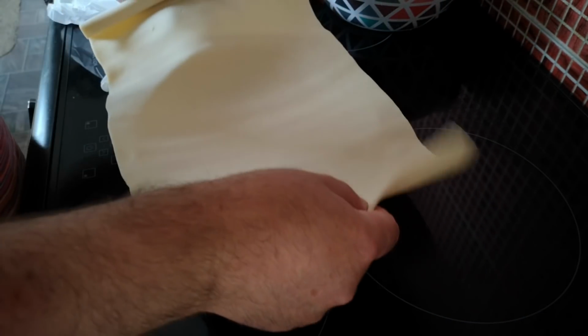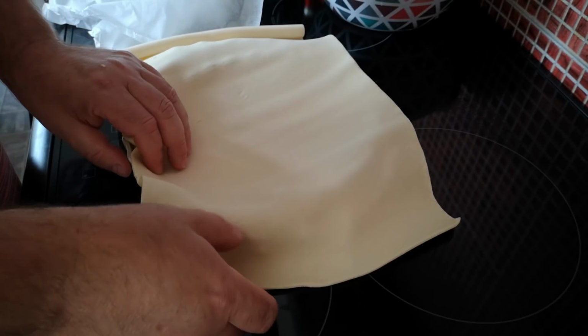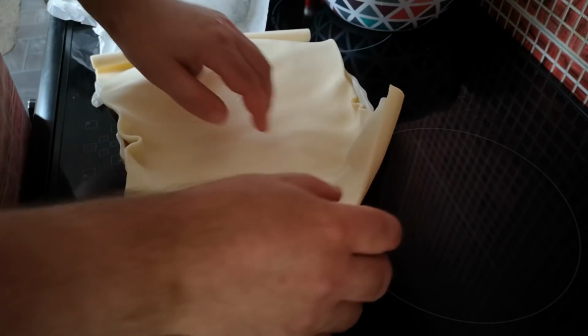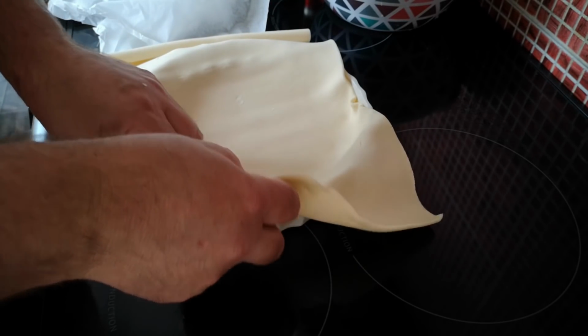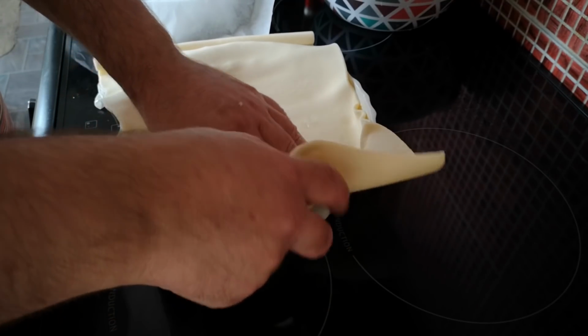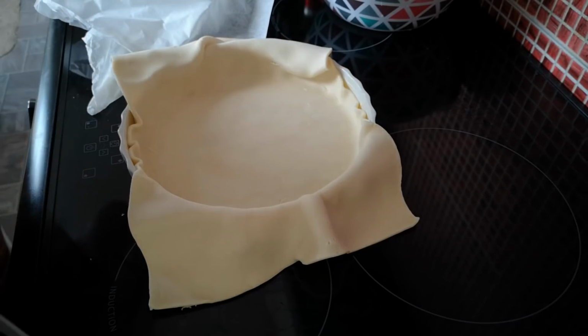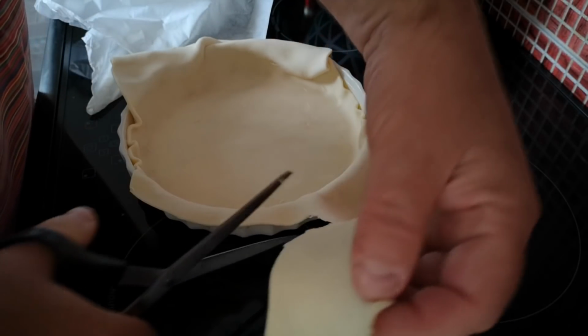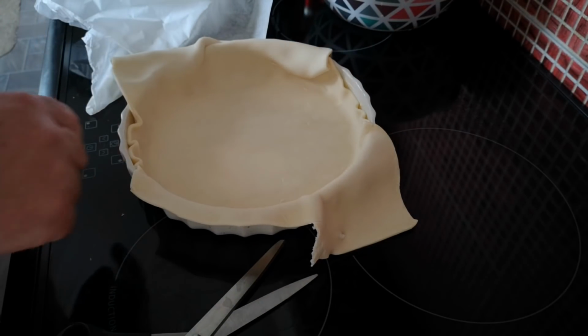So I've just buttered the dish, and then I'm just going to let that relax down into it. Yeah, a little bit short on the sides here, so I'm going to have to do a bit of a hack job with this pastry, but not to worry, I'm sure it'll be fine. Hack time for the pastry. I'm just going to leave a little margin on there like that, because that will help the pastry not to flip back over that side.